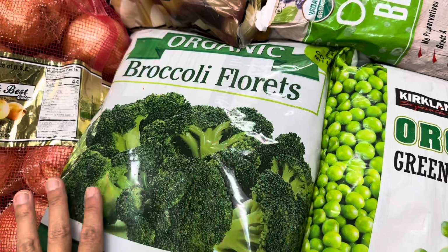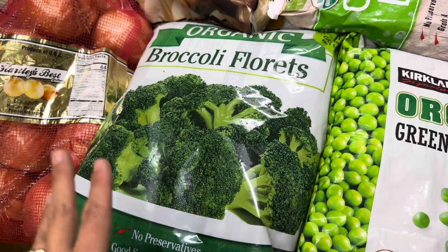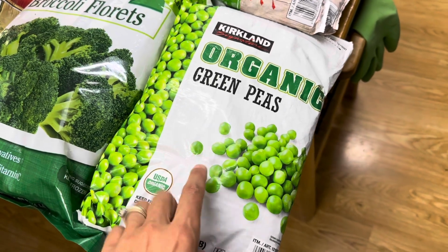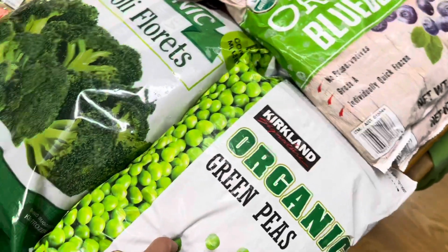We love frozen broccoli. It takes one step out of processing broccoli for me. And then I don't have broccoli sitting in the refrigerator going bad. It's already processed and in the freezer. I don't have to think about it. I don't have to deal with it. Green peas. Do you do mac, cheese, and peas? Because my kids love peas mixed in with their macaroni and cheese. So we do that quite often.